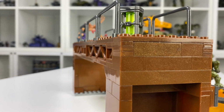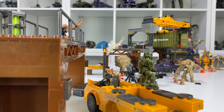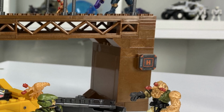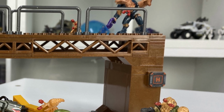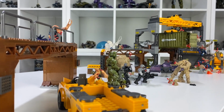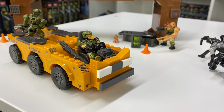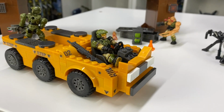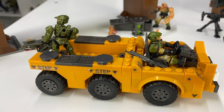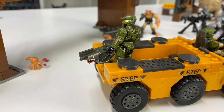Taking a closer look at the original Floodgate set, you can see it comes with a decent sized structure build in the form of a catwalk section of the Traxus factory, complete with a printed health pack tile and railings across the top. Additionally, you get an ammo crate, plenty of weapons, some traffic cones and some energy cores. On top of that, you get the fantastic hauler or mover, whatever it's called, the little yellow truck that everybody loves. It's so unique to the Halo line. I think it just has a special place in many collectors' hearts.